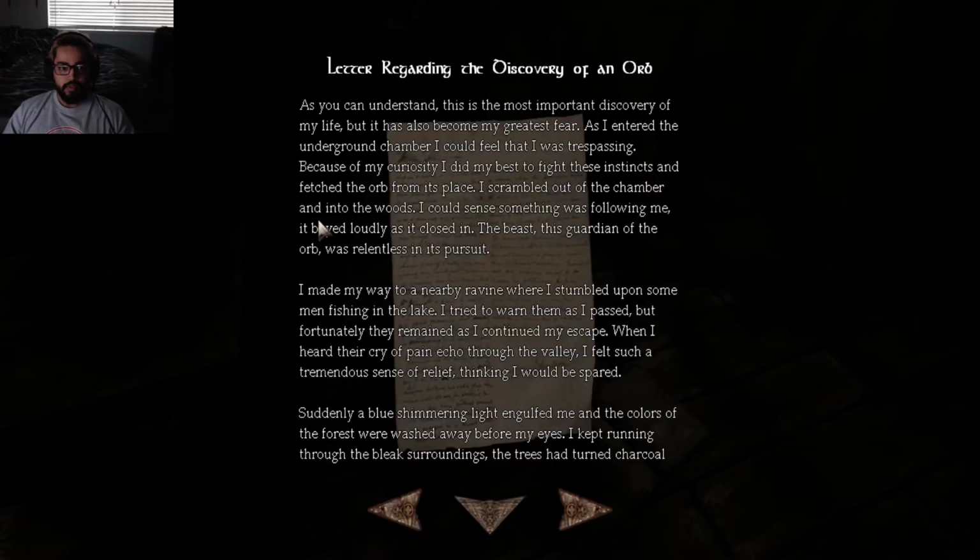I scrambled out of the chamber and into the woods. I could sense something was following me. It bayed loudly as it closed in. The beast guarding the orb was relentless in its pursuit. I made my way to a nearby ravine where I stumbled upon some men fishing in the lake. I tried to warn them as I passed, but fortunately they remained as I continued my escape. When I heard their cry of pain echo through the valley, I felt such a tremendous sense of relief, thinking I would be spared. Suddenly, a blue shimmering light engulfed me, and the colors of the forest were washed away before my eyes.